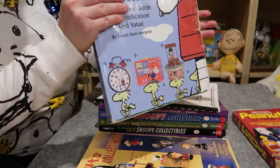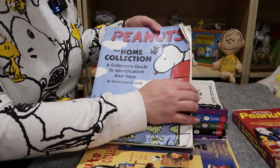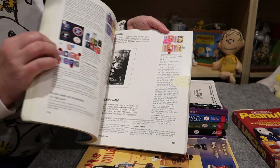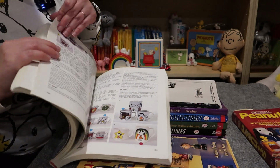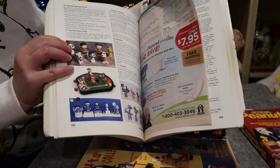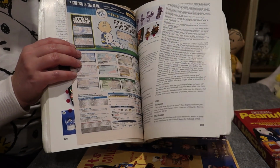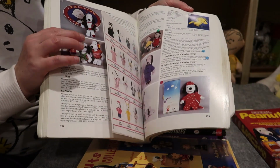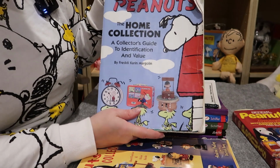This is my everyday price guide. This is my go-to. You can tell it is tattered beyond belief, but it also has wonderful photos. There's a lot of good information in here. It's got a lot more American stuff. Snoopy checks advertisement. We got all sorts of stuff in our books. It's just how it is. So this is our go-to guide. This is, again, by Freddie Margolin.